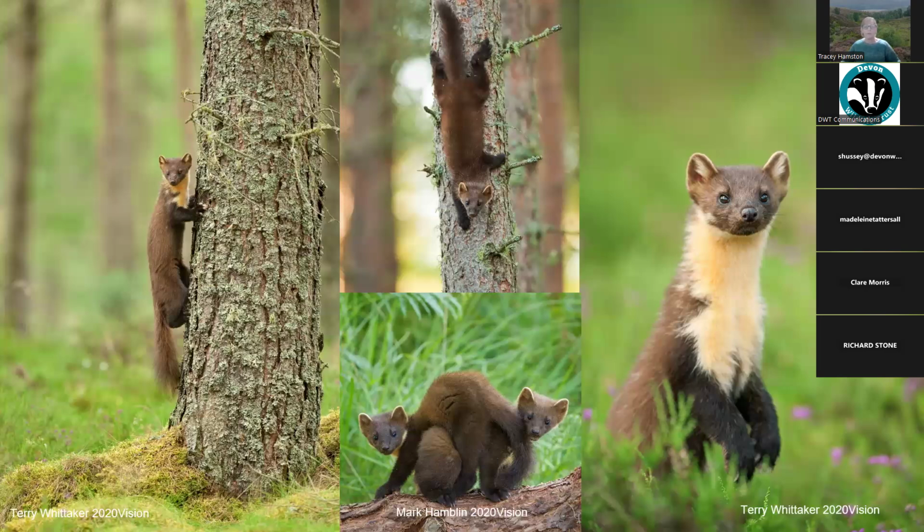They're very arboreal, and they're very heavily associated with woodland. So they are a native mammal. They've been present in Britain since the last ice age.